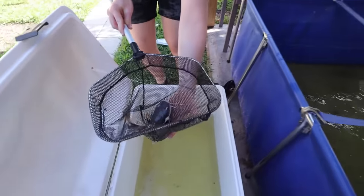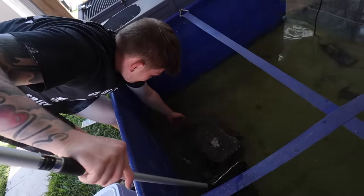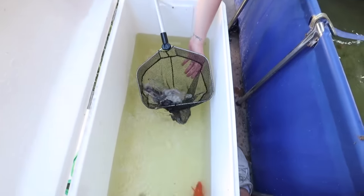Right into the net. And look how big that thing has gotten, dude. It's huge now. Holy cow. That is a little red-tailed catfish. Not so little anymore. Getting very big. Up next, we're gonna see if we get one of these crazy tiger shovel noses. There we go. Holy cow.